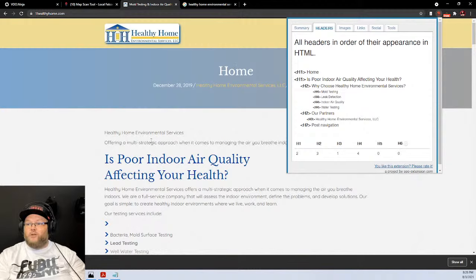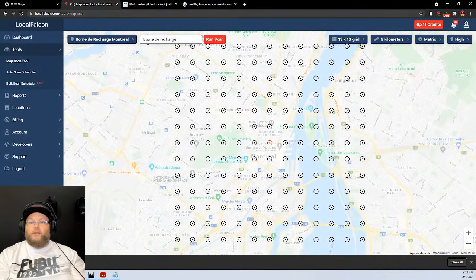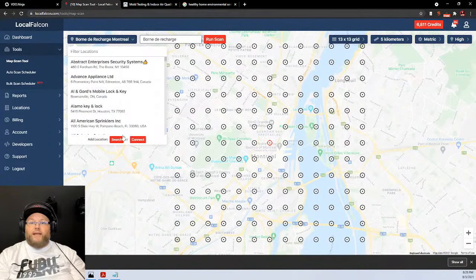That's terrible. "Is poor air quality affecting your health?" Well, your main keyword is mold testing and indoor air quality Orlando. So you should have your actual Orlando in here, and I would have put it up here and laid this site out totally different. But you never know. Let's go ahead and look at all this and see where you're at.